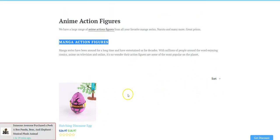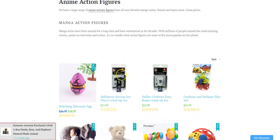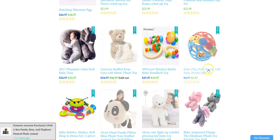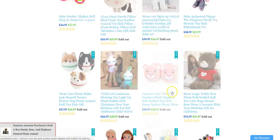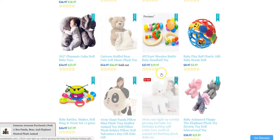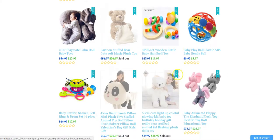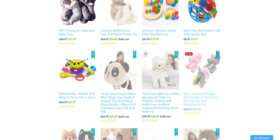If you've got a heap of products, it still looks good. I'm just going to pause for a second and add a few more products in here so it makes a bit more sense. Okay, now I've added a heap of different products. They're not actually relevant to this collection, just for example purposes. Depending on what theme you're using, you can decide how many products you want on a collection page. Generally, 12 to 16 seems to work pretty well because people like to scroll a little bit and have a look at what the products are.